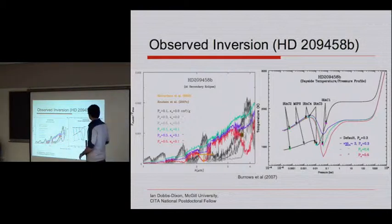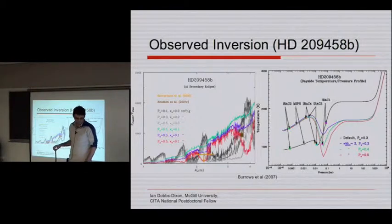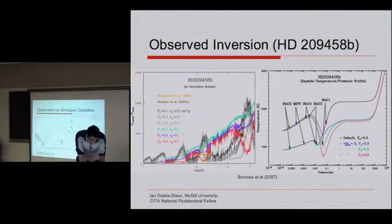Alright. Well, the point is that both redistribution and opacity play an effect in creating this inversion. So I'll skip to the end.